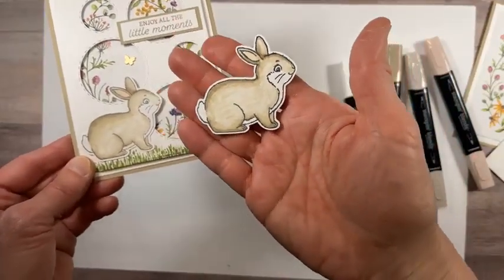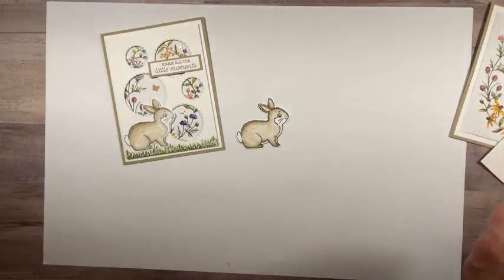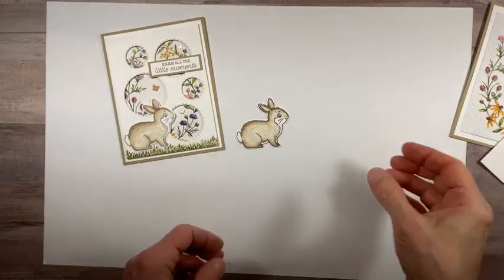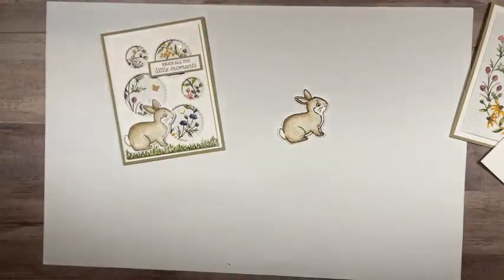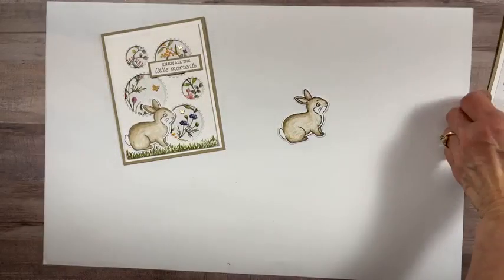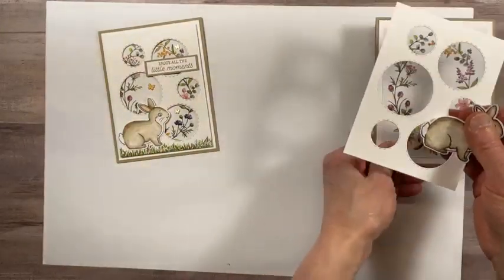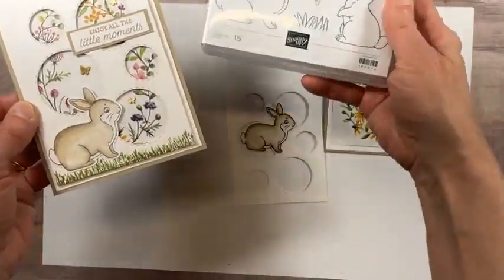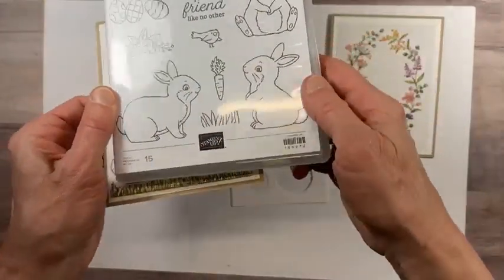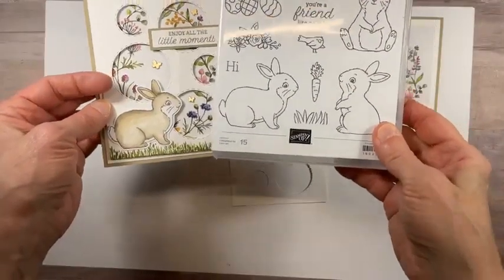Cute, right? Not necessarily perfect coloring or the best coloring, but I think it's good enough. I like it. Alrighty, so now, what next? I've got my layers here. You notice I have some grass at the bottom, and there is a grass image in this set. You can see it right here. I've stamped with it and played with it a little bit, but I honestly don't love it. It doesn't look all that natural.